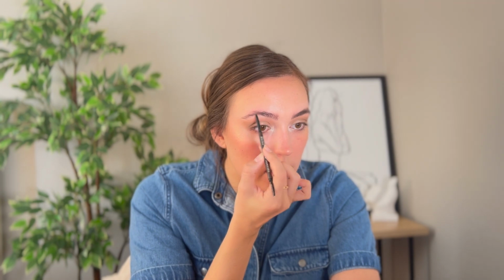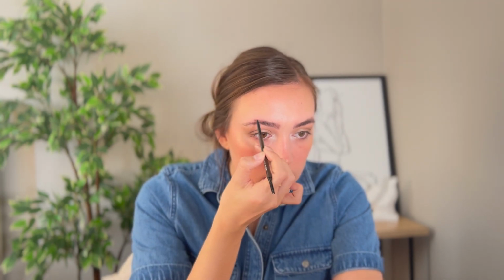Let's do brows real quick. So I have the Sephora Retractable Brow Pen in the shade Soft Charcoal. Not bad. Also not too bad of a color match, especially with my hair up, because my roots are really dark. The ends of my hair are lighter. I'm growing out my highlights, so I definitely can get away with this with my hair up. We're gonna call that good.